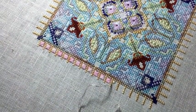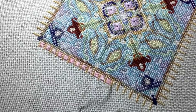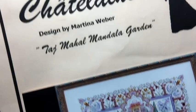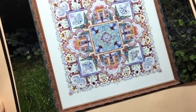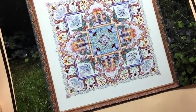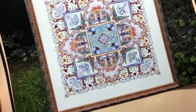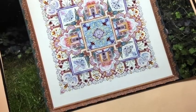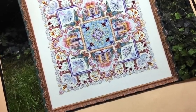But today we are working on this beauty, Chatelain's Taj Mahal Mandala Garden. Now, I have been to the Taj Mahal several times. I've been in the morning and I've been in the bright of day. I've not been in the evening, so that's still on my bucket list.